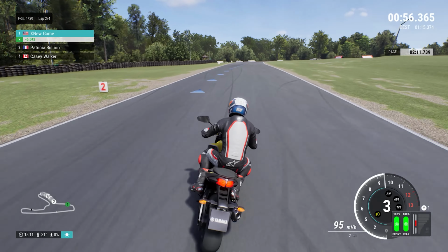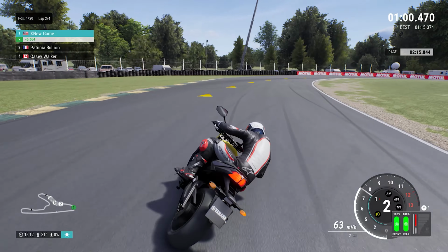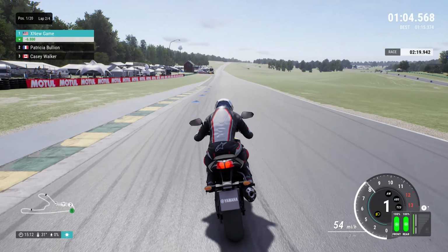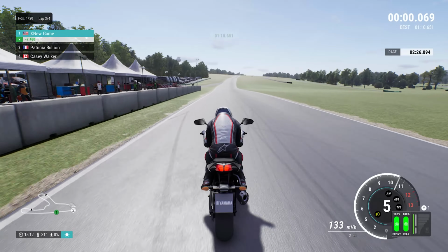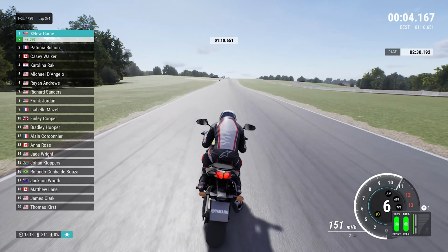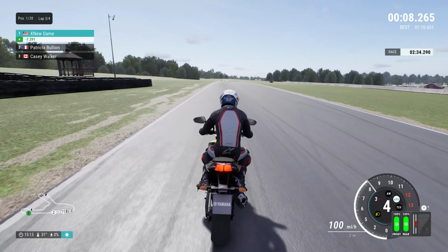Engine: at the heart of the FZ1N lies a 998 cubic centimeter inline four-cylinder engine derived from the legendary Yamaha R1 sport bike. However, in the FZ1N, the engine is retuned for a broader torque curve and more street-friendly performance. It delivers strong low and mid-range power, making it a versatile and user-friendly machine for everyday riding.